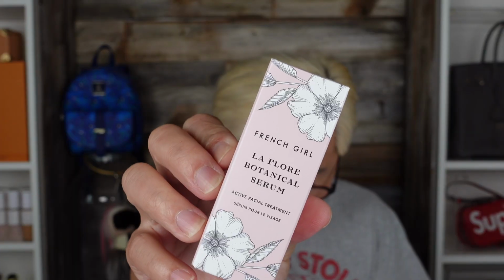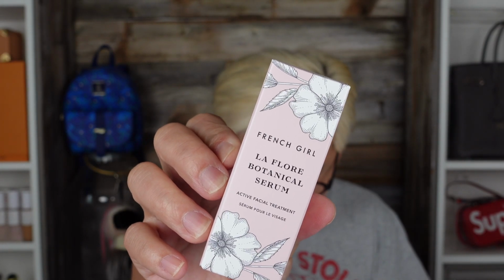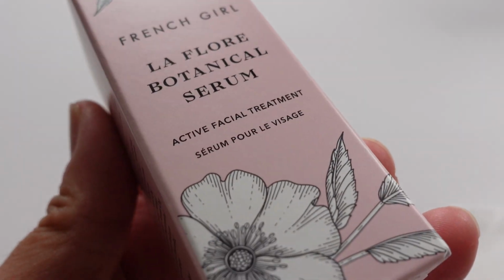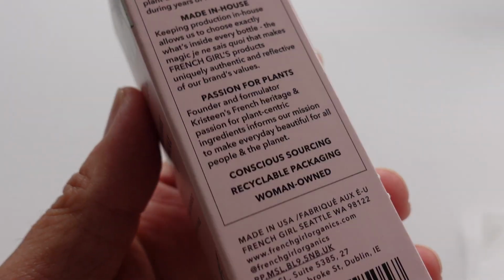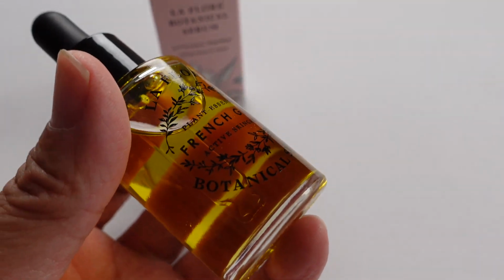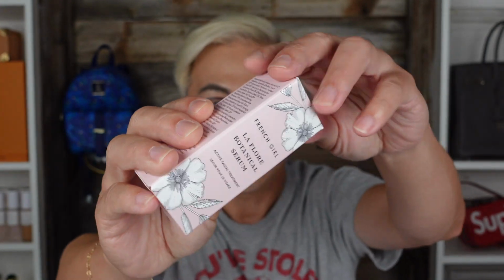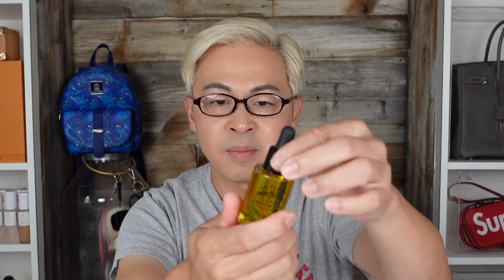So the first one I'm seeing here is by French Girl, La Florence Botanical Serum. This is $72. No way. So okay, this product is blended with 20 organic oils to nourish and hydrate the skin. Wow, I think this may be good for me to take to Europe. $72. Wow, that's expensive. So let me just try a little bit.